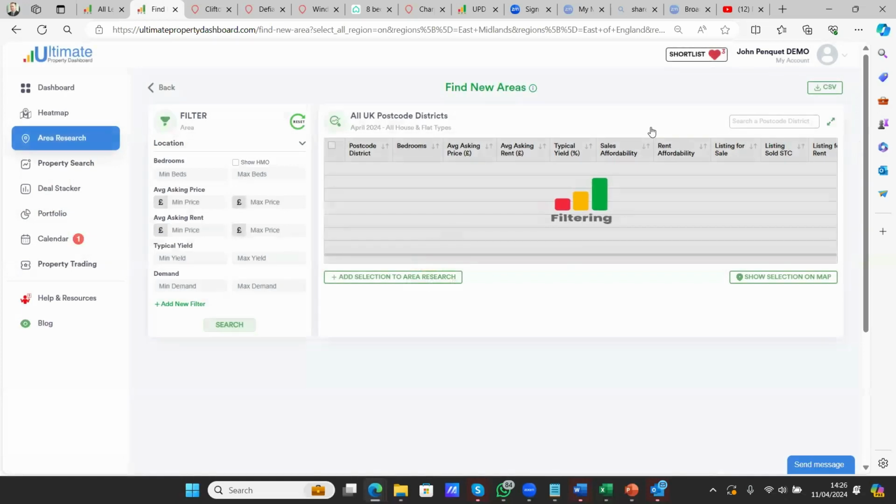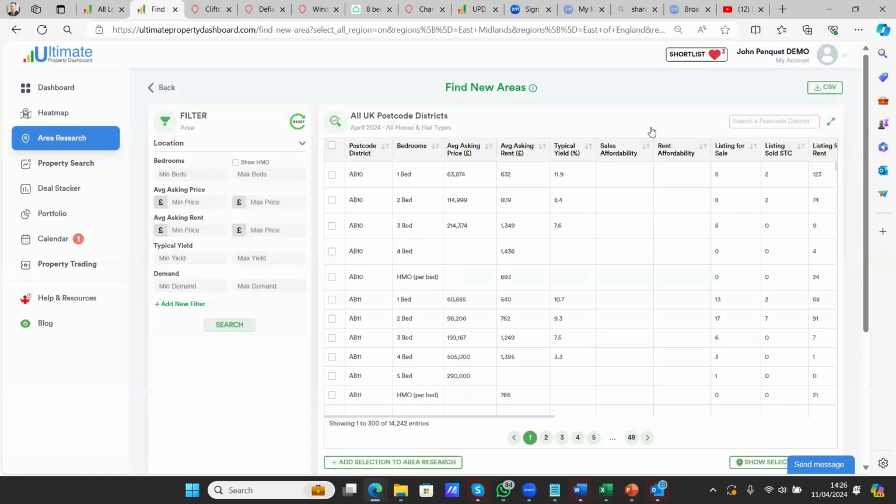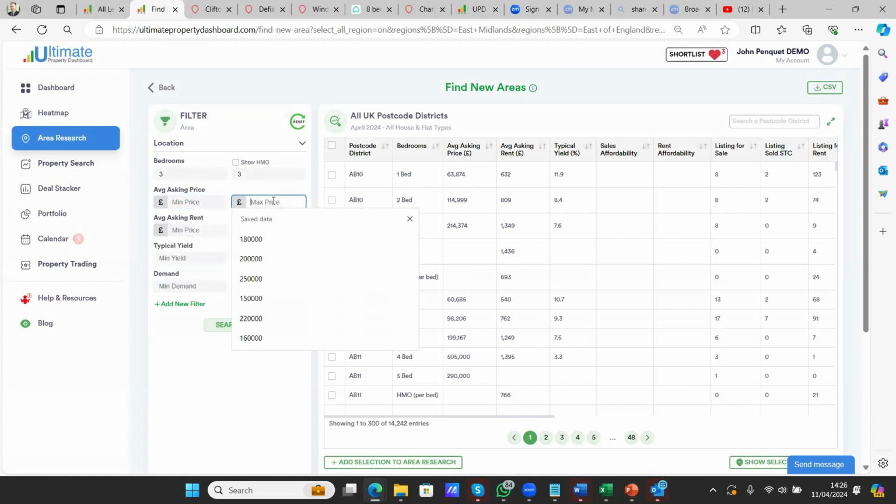So this is fabulous because this is every bit of data for every postcode in the UK. Let's say that you're just looking to do a two-bedroom property. You're looking for, make it a three-bedroom property. And you don't want to be in areas where properties are selling for in excess of 200,000. So you want to be in a reasonably low cost area.